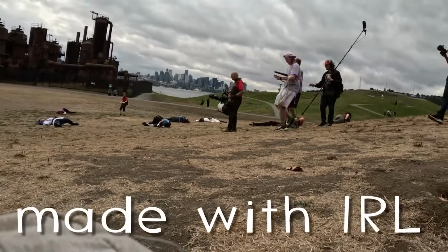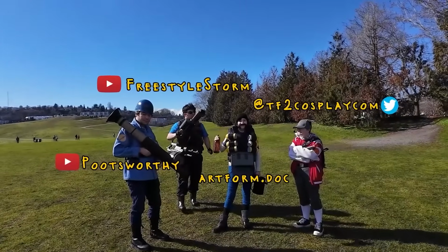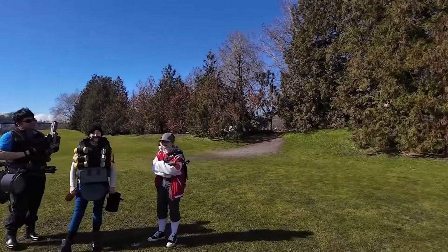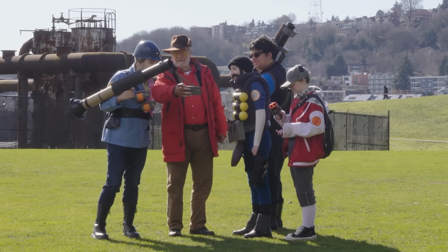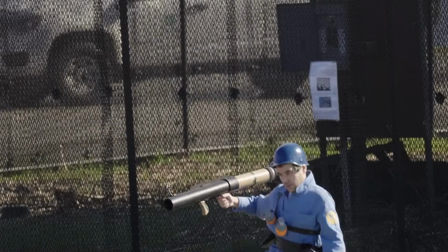We then went to Gasworks Park, which is the place where we filmed that final shot from Meet the Real Heavy, and once again we met up with some awesome cosplayers that we met at the meet and greet. And they were gonna do one faraway shot with John, and then they were gonna do a bunch of close-ups of them, well, getting shot in the head.